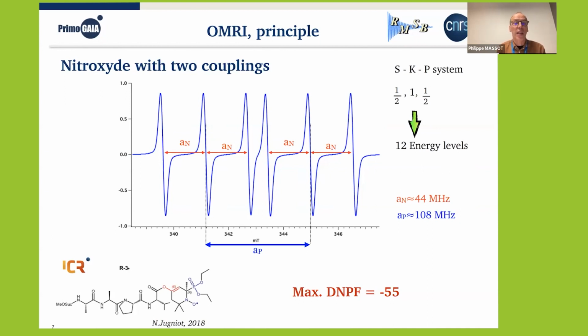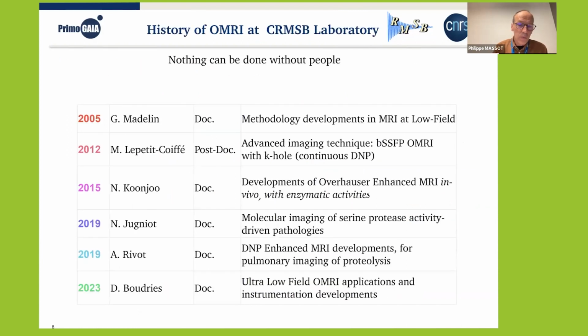And it gives us at high field 3 lines, 3 different transitions we can irradiate for MRI. And in final, when we irradiate 1 transition, we will get a maximum of 55 enhancement factor, again with a minus sign. And a lot of work has been done at our lab since the beginning of MRI in 2003, that was initiated by Jean-Michel Franconi and Eric Thiaudière.